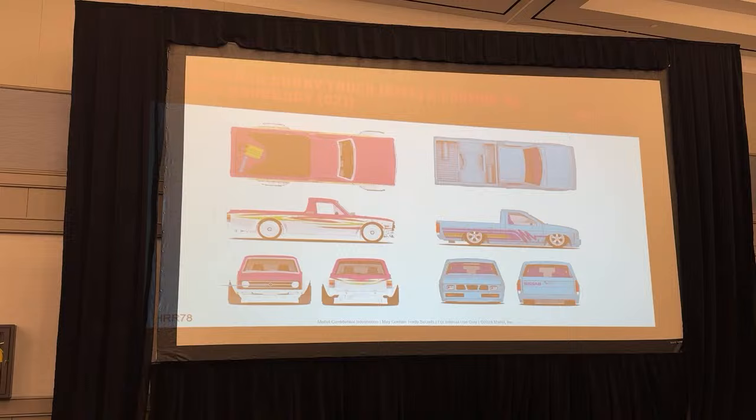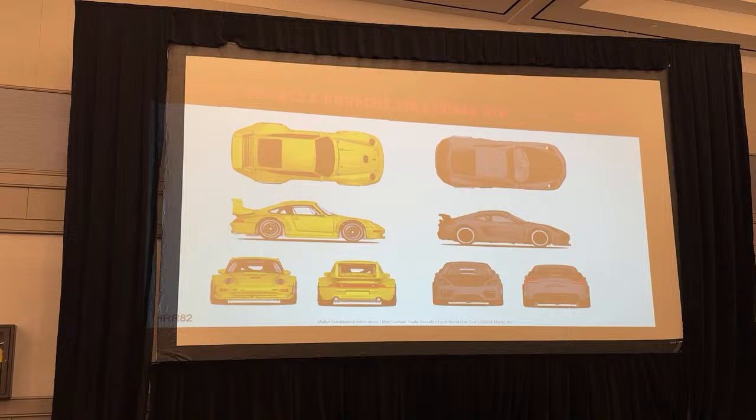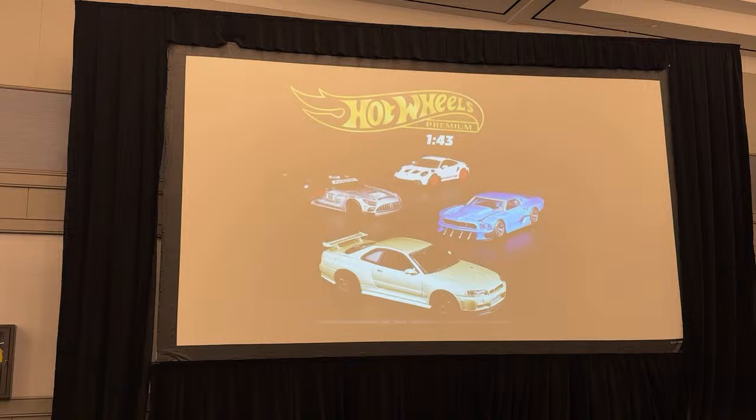And the Porsche 2-pack. The GT2 might look familiar. New deco on the Cayman GT4. We did the carbon fiber on the front hood. So yeah, that's it for the 64.